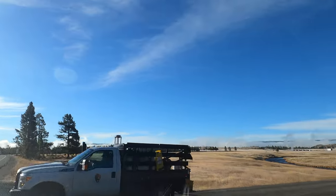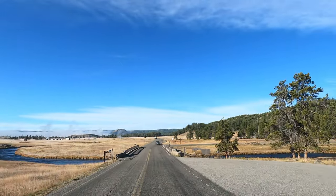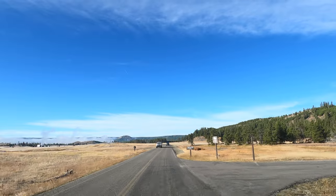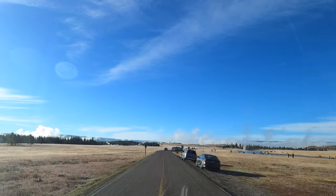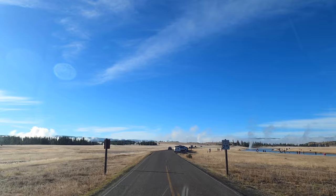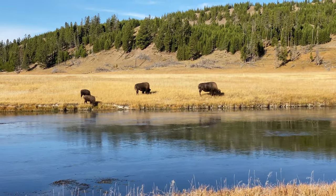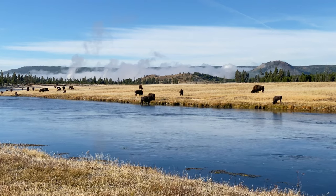This is Fountain Flat Drive, and it's supposed to be a good place to spot wildlife. In Yellowstone, you have a lot of moments when you think to yourself, is this real life? And this is one of those moments for me. This is exactly how I imagined in my mind what Yellowstone would look like. It almost feels like you traveled back in time.